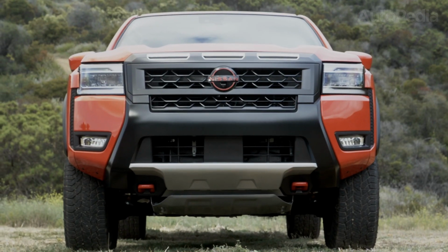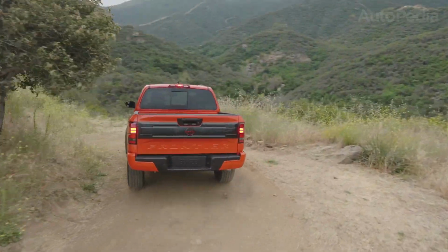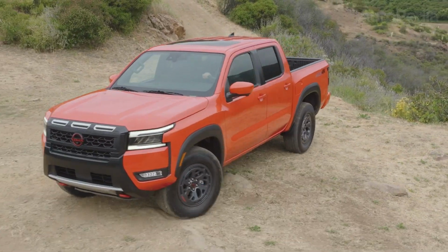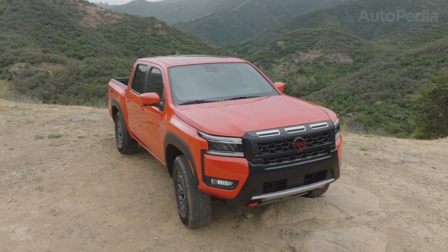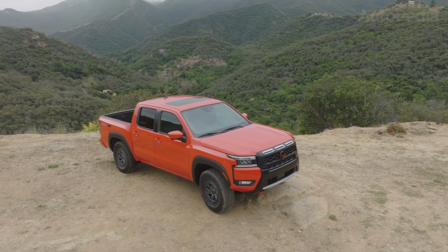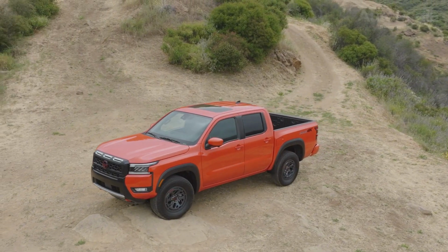Next, let's talk about the 2025 Nissan Frontier, a rugged and practical option for those who need a truck that balances work and play. With dimensions of 205 inches in length, 73 inches in width, and 71 inches in height, the Frontier is compact enough for city driving while offering plenty of utility.